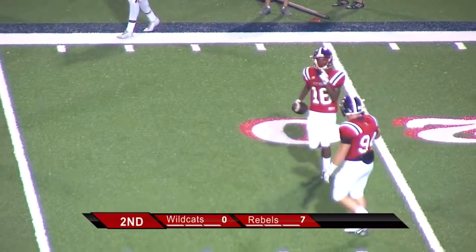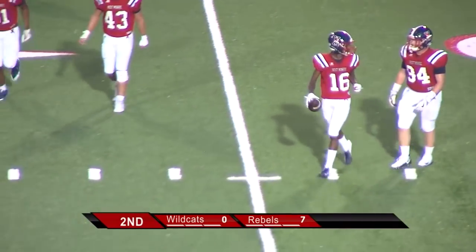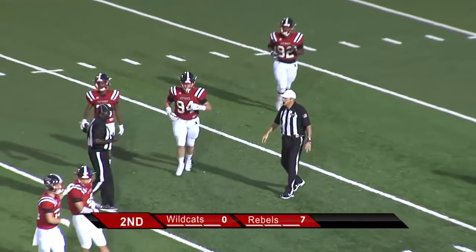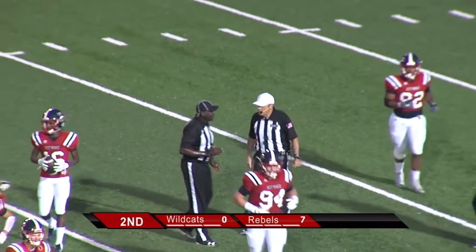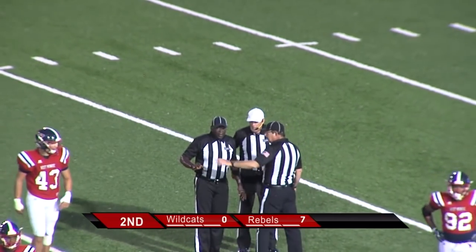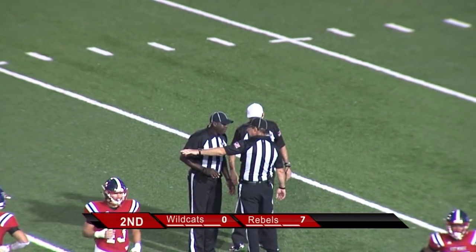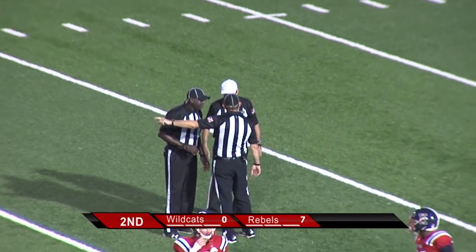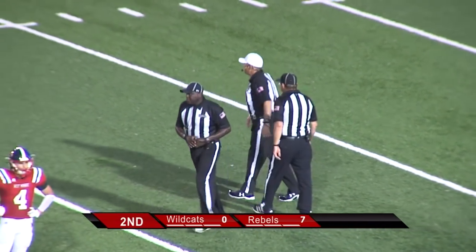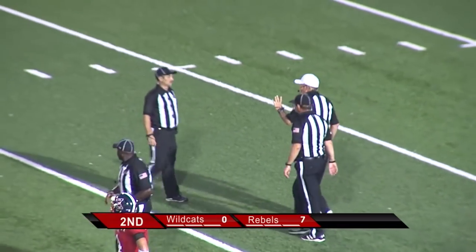But I believe they're going to call Dontrell Cobbs for running into the kicker. And there's another flag down the field that was on the return. So we'll see what the referee will call. But if it's running into the kicker, that'll be 5 yards. If it's roughing the kicker, that will be a first down because it's fourth down and about 6 or 7 yards to go. So important call here.